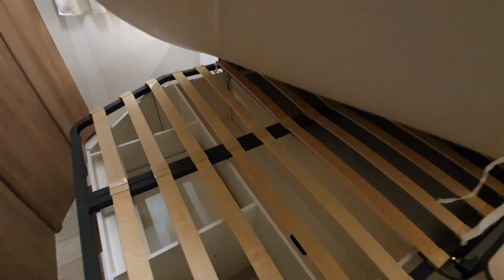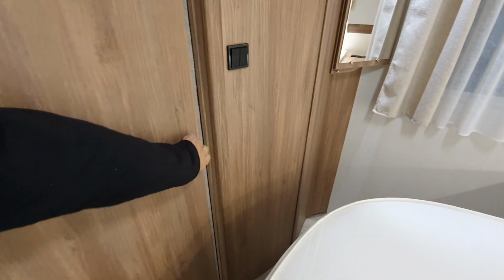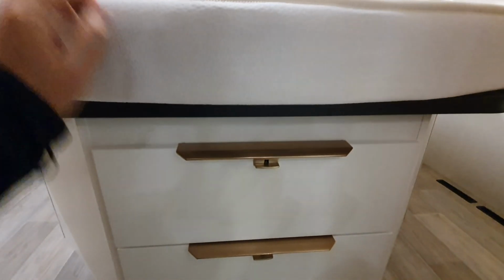Let's have a look under this. You can store things in there as well. And if I open this, you'll be able to see the chest of drawers, which is beneath it. You might be able to see it. Well, we'll see if you can see it. You can see it. There it is.